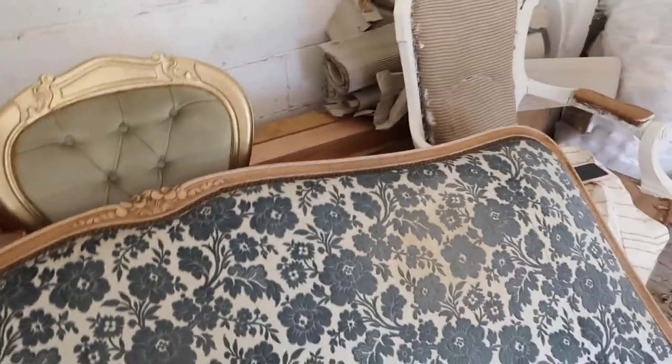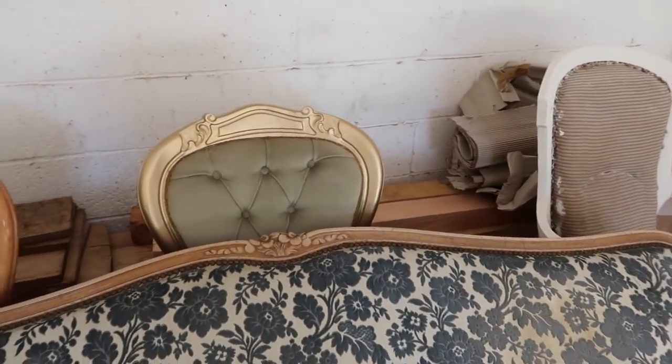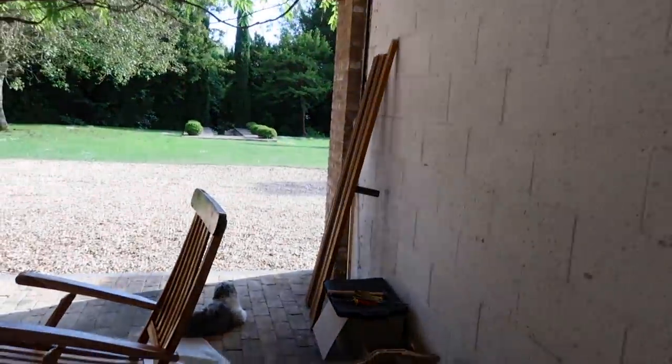I think I really just need to decide on the fabric. This is hopefully going in the pink room, so I've got some decisions to make. And then the, I don't know if it's called a footboard or a baseboard, and then the slats over here.